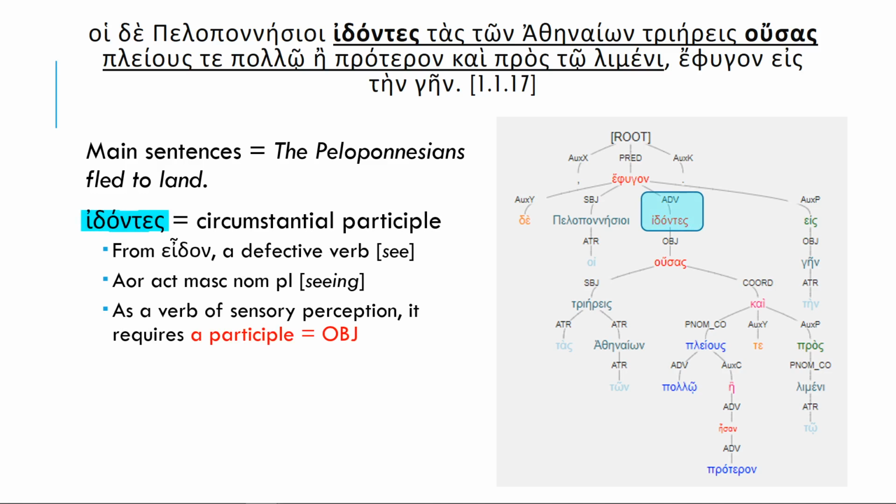Here, idontes is a circumstantial participle. You see from the ending, ontes, it's a masculine nominative plural, so it's probably modifying the Peloponnesians. They fled, seeing. What are they seeing? Verbs of sensory perception often take a participle as their object. So they're seeing ousas, from eimi, to be, only it's ousas, the feminine endings. So we've got feminine things, and it's in the accusative plural.